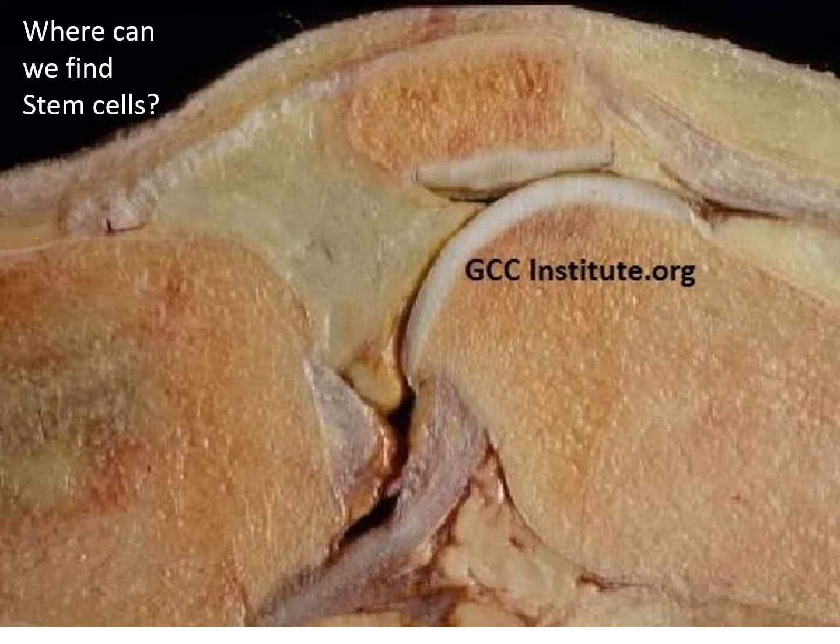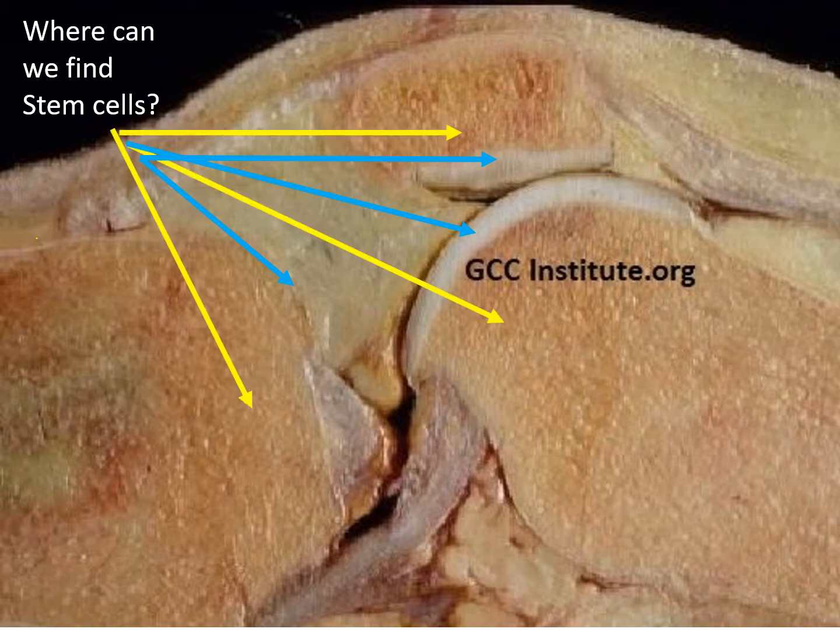Now, where can we find stem cells? We can find them certainly in the articular cartilage. We can actually also find them within the subchondral bone, and indeed, even within the fat within your joint. And this is an important slide just to reinforce the idea that your body is constantly trying to repair itself.